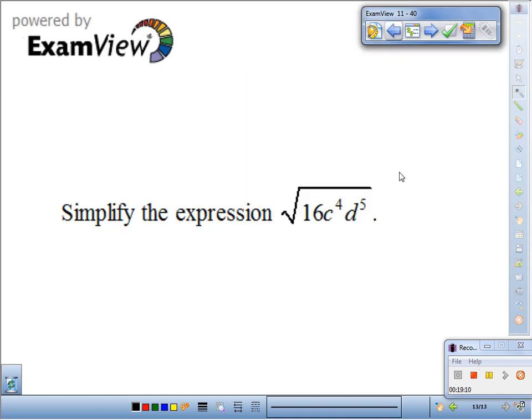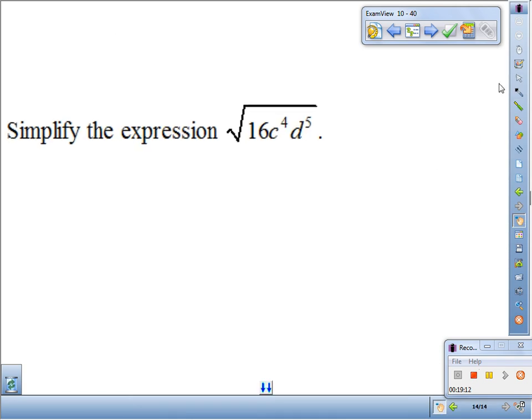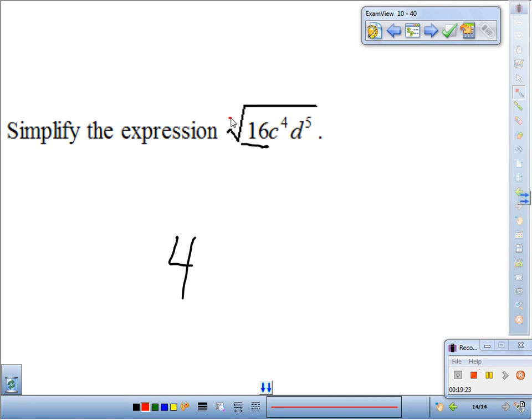Number 10. Oh, I love these. What is the square root of 16? 4. Square root of c to the 4th. Look up, please, for those of you that forgot this one. Remember, there's an invisible index of 2. And what happens to the exponent and the index? They divide. What is 4 divided by 2? C to the 2nd.